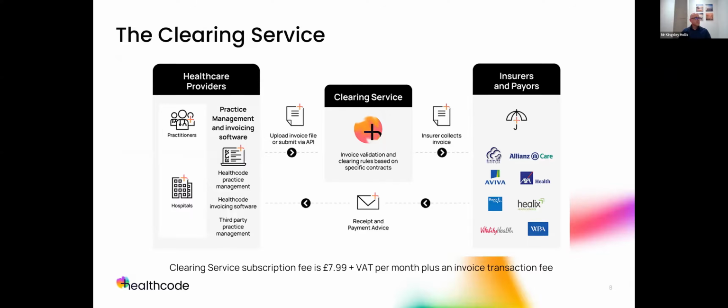So yeah, clearing service. This is a separate entity to the practice management system, because if you were using a different practice manager, there's probably about 50 of them available in the market these days. You can still put the clearing service in the background, then whichever system you're using, let's say that uses our engine, to do all of the validation and transmit that invoice off to the relevant insurance company.